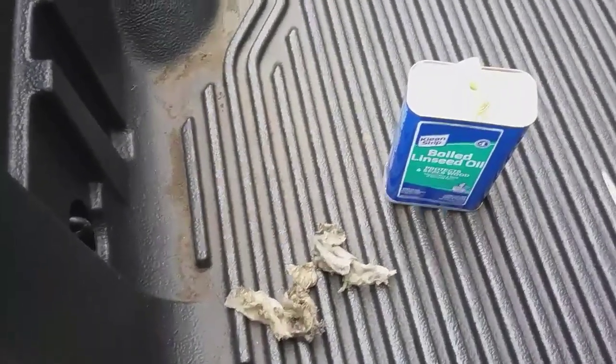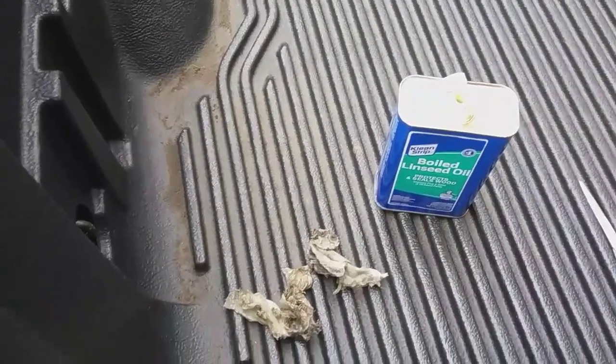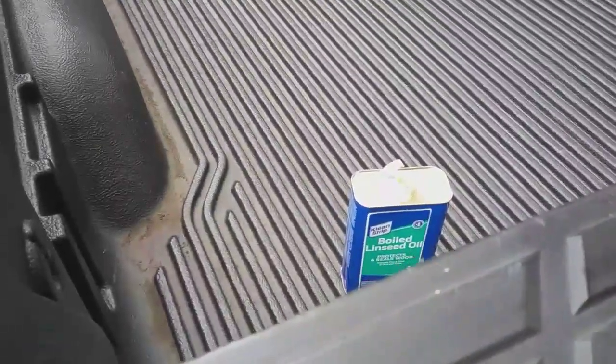I'm going to get a better paper towel. I wore this one out. That makes two I've worn out. So I'm going to get on it, and I'll show you what it looks like in a minute. So hang in there.